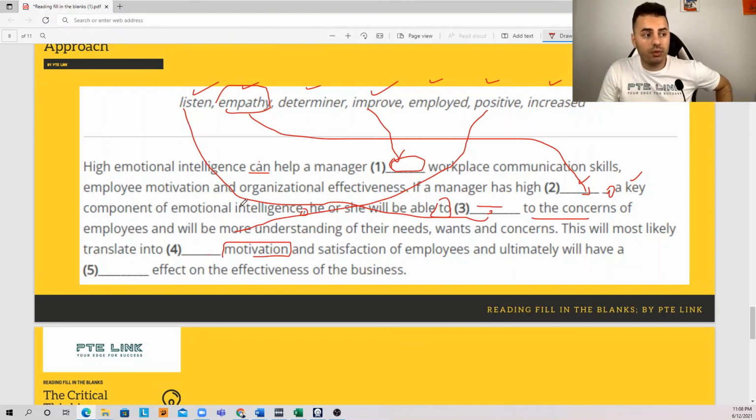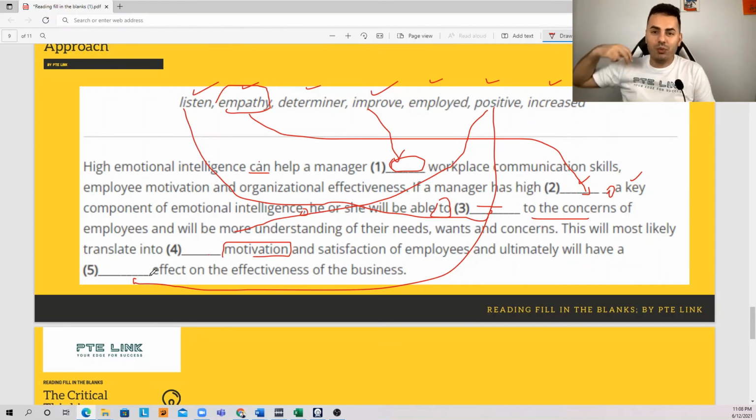I will leave it out till the end, because positive belongs to here, positive effect. And that's what I said earlier. When the gaps are close to each other, making a mistake in number 4 could definitely lead to a mistake in number 5. So leave it out till the end. I would jump over, put positive at the end, and this one will be increased motivation. Yeah, I have increased motivation, decreased motivation. Yeah. So that's how I apply the last tip.